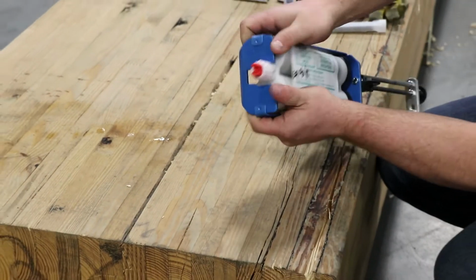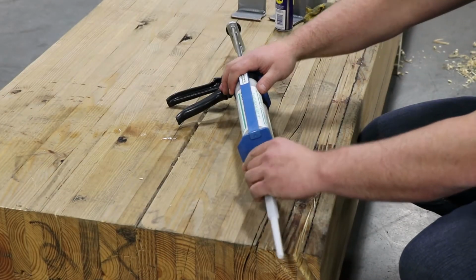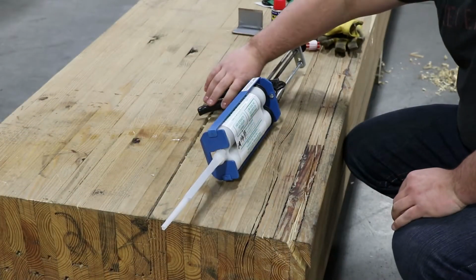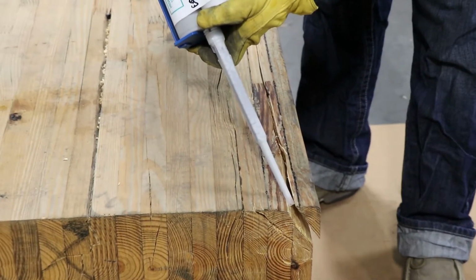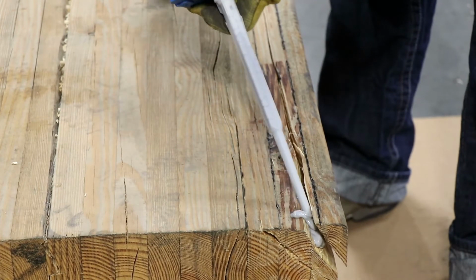Load the epoxy tube into the applicator gun and install the mixing nozzle to the tube as shown. The epoxy is now ready to be applied. It is not recommended that the epoxy be applied when the ambient temperature is below 40 degrees Fahrenheit.